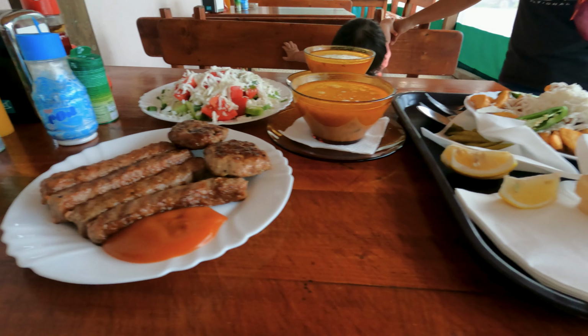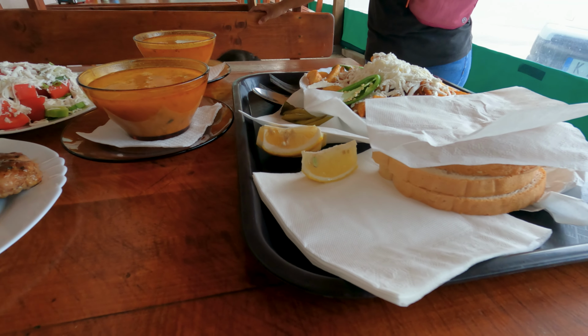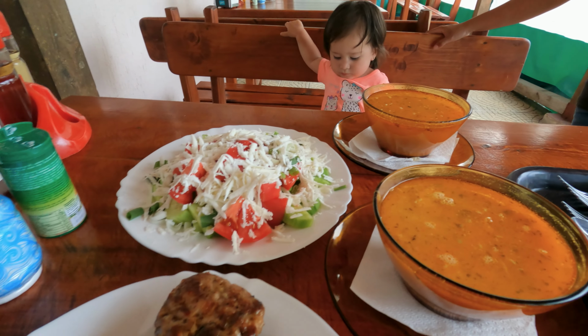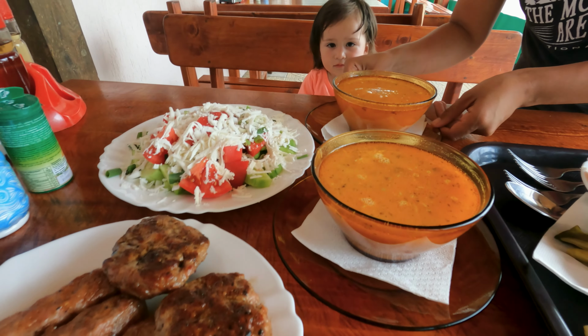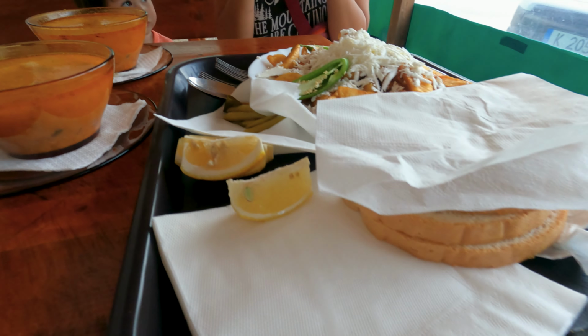So we stopped here to get some food when we were on our way to the Devil's Bridge. Got salad, some meat cuts, and some chicken soup, fries, and some bread.